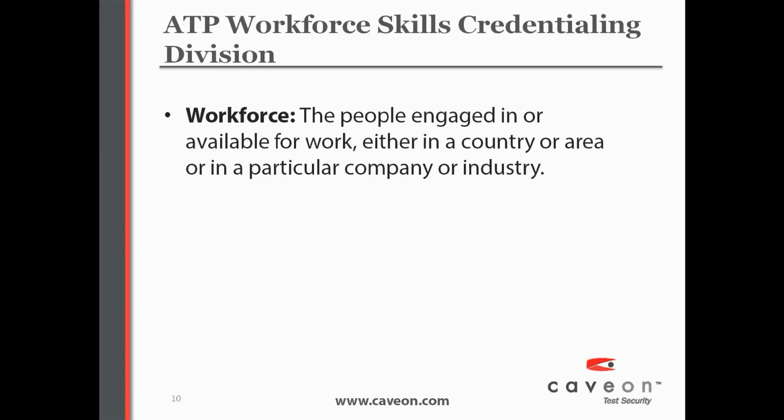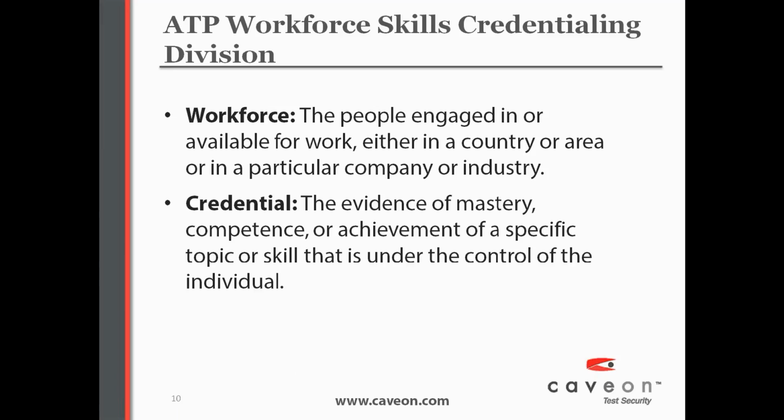A credential is also intentionally broad. It's evidence of the mastery, competence, or achievement of a specific topic or skill. And that can include things like standard credentials or license that we think of, but also things like badging and micro-badging that are starting to really gain a lot of steam in the marketplace. So the division is working to refine these. This, I'm confident, will continue to be reviewed and updated. And also they are working to make sure that these activities are coordinated across other industry associations and industry groups, like some of those that I just mentioned earlier.